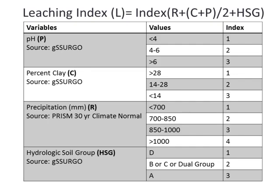So that was our input, and the output is leaching. It was another thing that we had to compute, and it's really hard to compute leaching from soils. But we followed an indexing approach. Again, to this we used pH data from gridded Sorgo, and we also used percent clay information from Sorgo data. And I summarized this data for the entire profile. And for precipitation, we use the PRISM data, 30-year climate normal data available at a resolution of 800 meters. So we use that, and we use the hydrologic soil group information. And I've created this index based on these values.